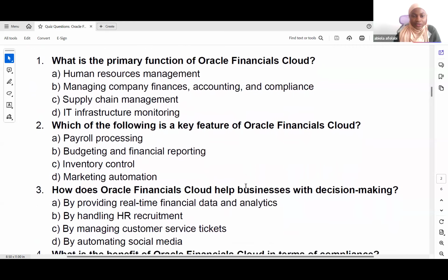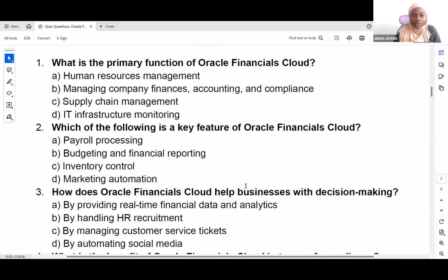Okay, the next question will be, how does Oracle Financial Cloud help businesses with decision making? I'm seeing a lot of A. By providing real-time financial data and analytics. Yeah, just like every other ERP, it's all about providing real-time financial data and analytics for reporting purposes.